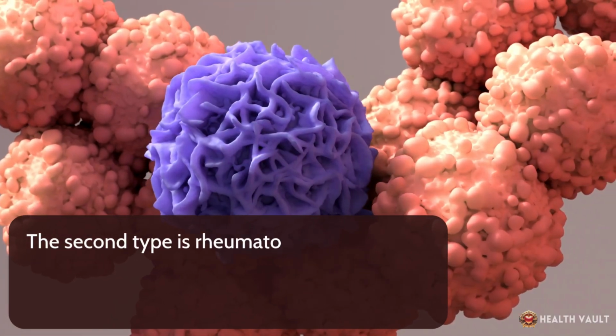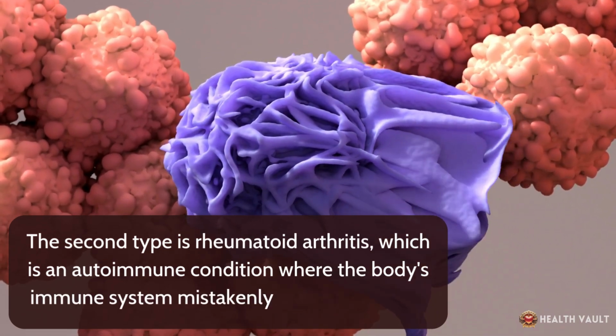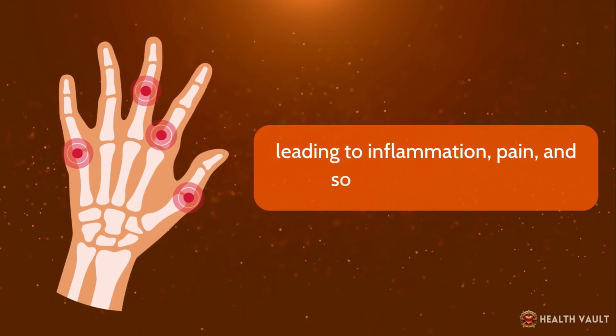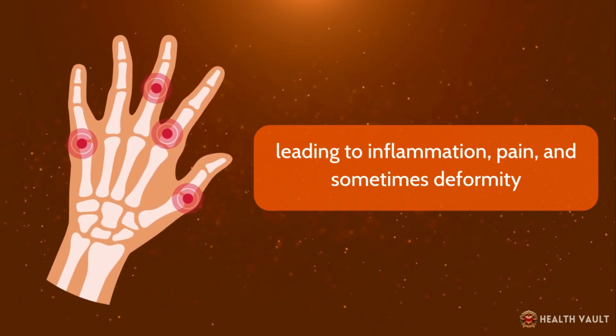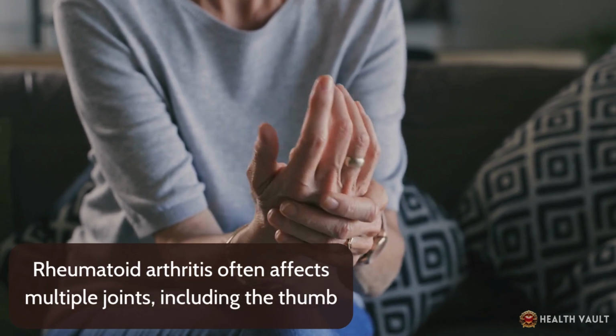The second type is rheumatoid arthritis, which is an autoimmune condition where the body's immune system mistakenly attacks the joints, leading to inflammation, pain, and sometimes deformity. Rheumatoid arthritis often affects multiple joints, including the thumb.